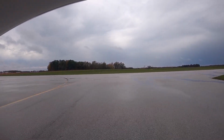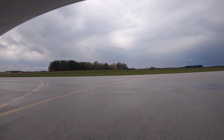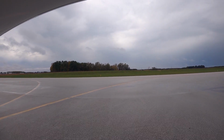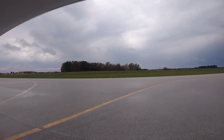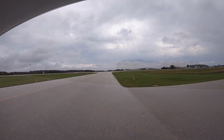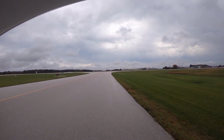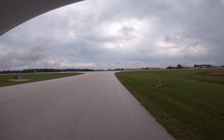This is Burroughs. Do copy? Affirmative, Bonanza 1546 Foxtrot. Yeah, are you still planning to come to Burroughs? Affirmative, 46 Foxtrot. Okay, thank you. Sheboygan traffic, Bonanza 46 Foxtrot's crossing runway 224 on Bravo. Clear left and right.